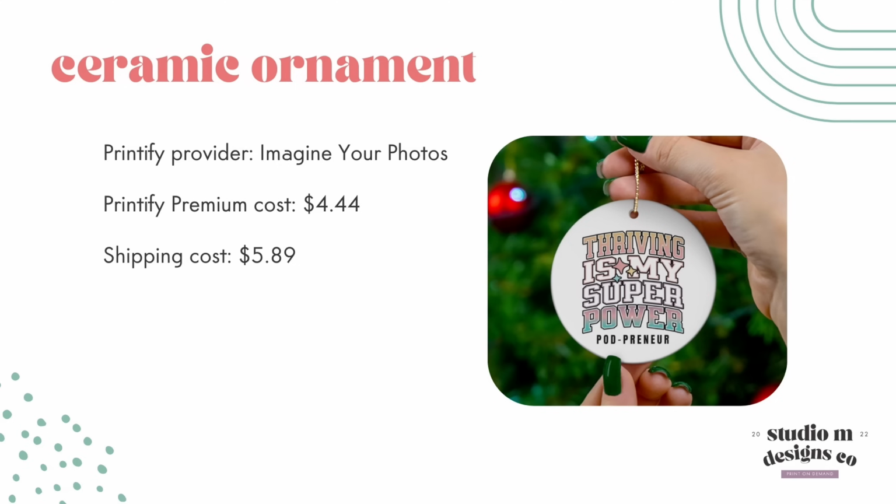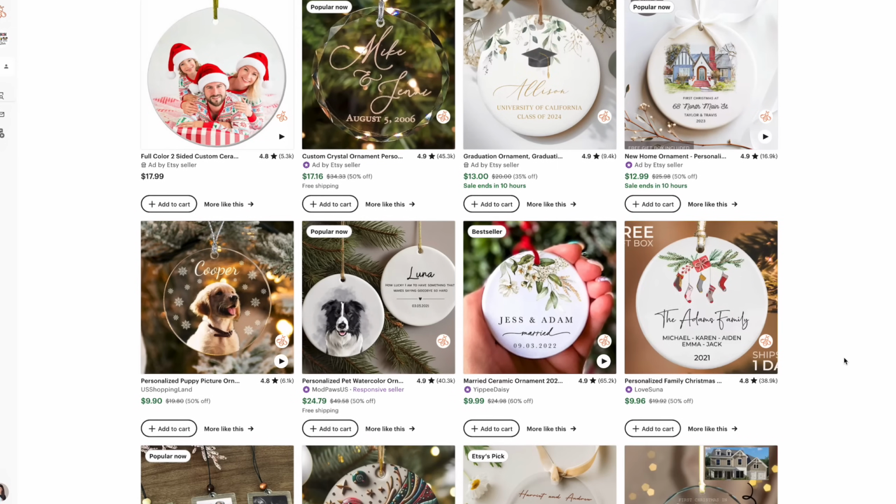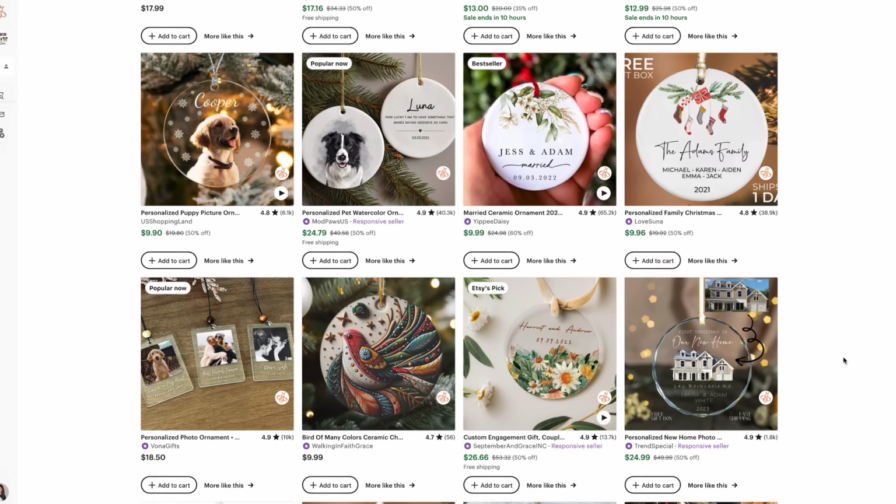So that being said, your best bet if you wanted to sell ceramic ornaments would probably be to roll the dice with Imagine Your Photos. And the premium cost for those through Imagine Your Photos is $444 with a shipping cost of $589. Now, ceramic ornaments are one of the most popular ornaments that are out on Etsy.